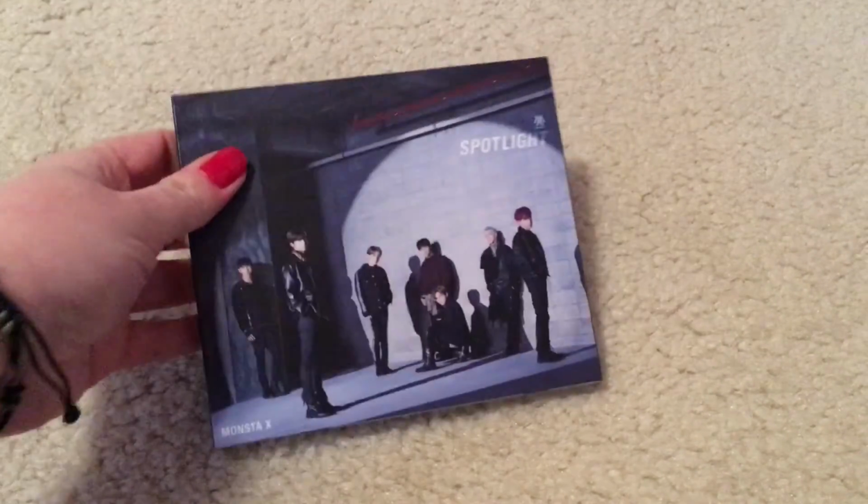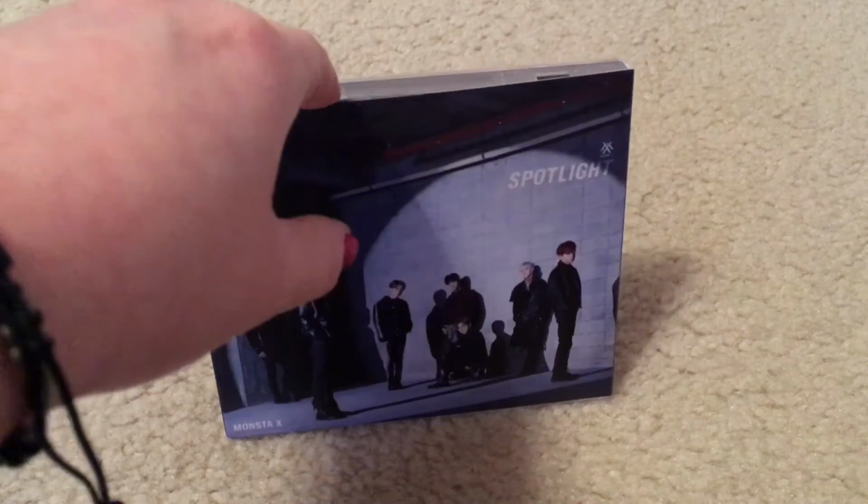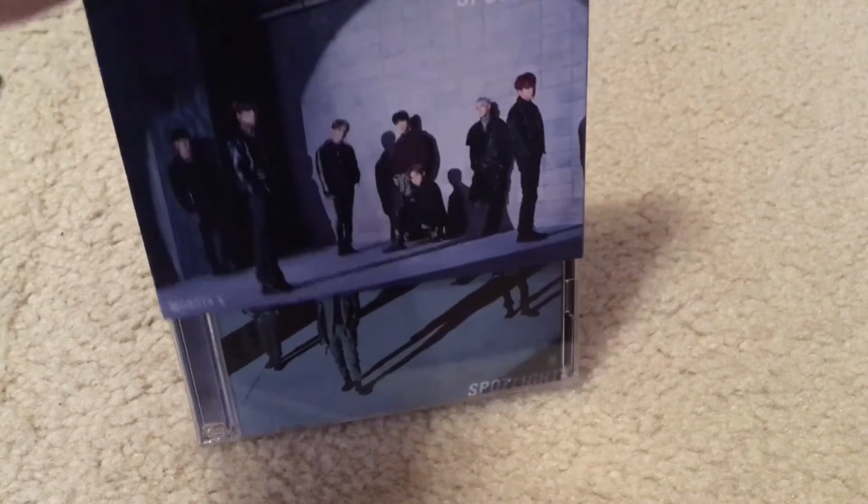With Monsta X's previous Japanese singles, the music videos were region locked on YouTube, so I can't watch Beautiful or Hero Japanese versions on YouTube, which was part of why I bought the DVDs for those versions. However, the Spotlight music video is not region locked, or at least it wasn't when it first came out. I don't know, they may have region locked it since, but the packaging is pretty similar to version A of Beautiful and A and B of the Hero single.